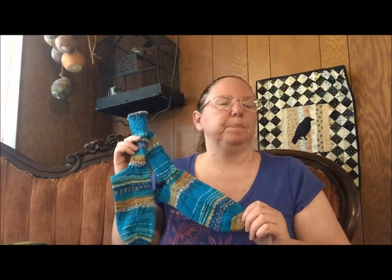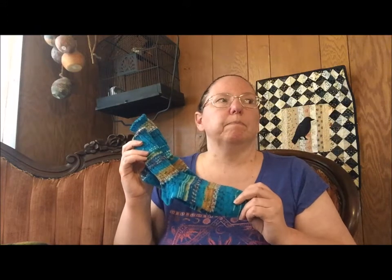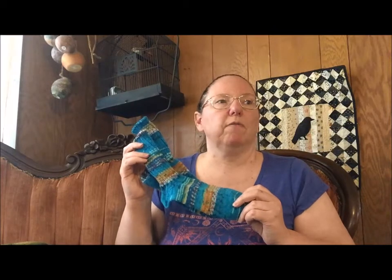I am a sock knitter apparently. I have in the past decade knit something like 111 pairs, and I love knitting socks. I love knitting challenging, lacy, cabley socks, but I also knit a whole lot of pairs just as mindless knitting to keep my fingers moving and sort of occupied while I'm waiting for other stuff to happen.